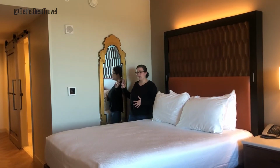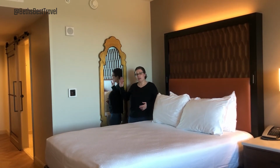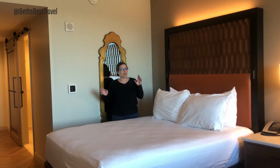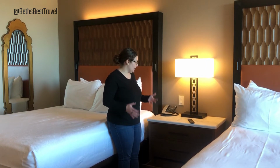And we have a full-length mirror here as well. So you do actually have 2. You have one inside the armoire, and then you have this one here on the wall. Now I want to show you the nightstand and the view. Okay, here's our one and only nightstand for this room.